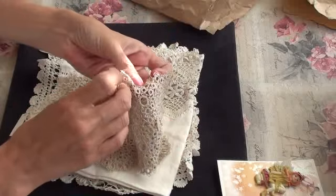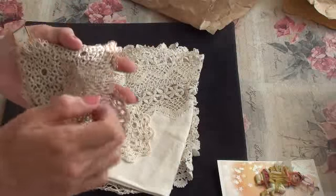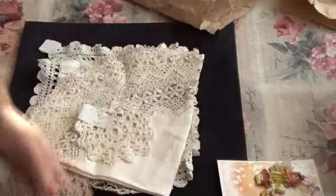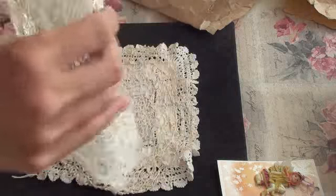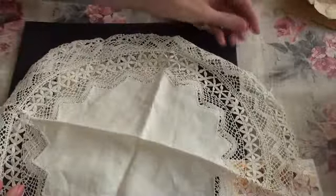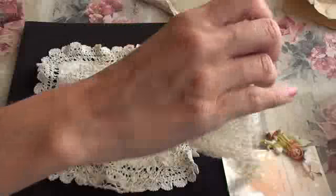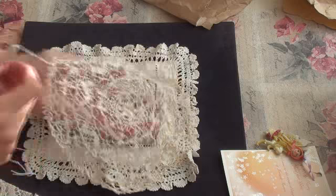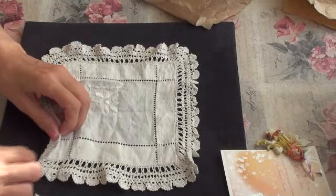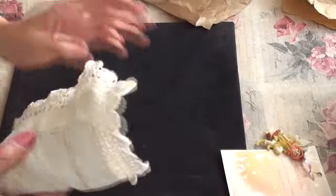Love these. There's 2 of them, and they were £1. These are gorgeous. So there's 2 of those, 50p. This is a bigger one, but I loved the lace, and this one was £1.50. And this one was 50p. And this one was 50p as well. So that was the first day I went in there. I just picked those up.